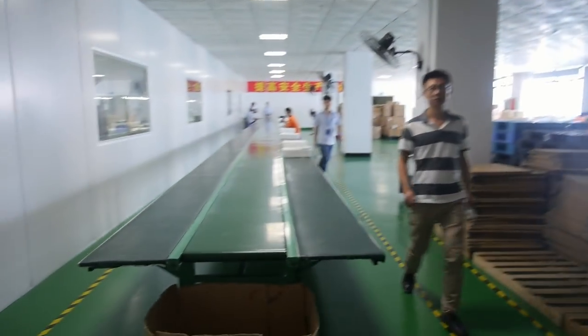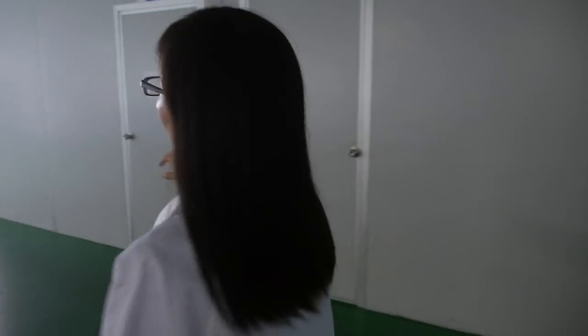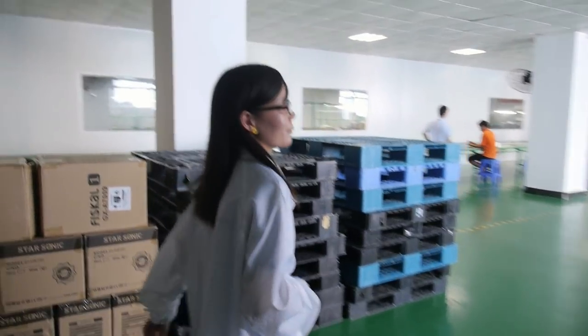It's a very, very long ping pong table. This is our QA room and the inspection room. The customers sometimes need to inspect the goods, and also the QA room. After the product is finished, the QC department does the inspections. Also, the QA is doing inspection. This way we ensure the goods we made really meet the standard, so we can supply the customer with good goods.